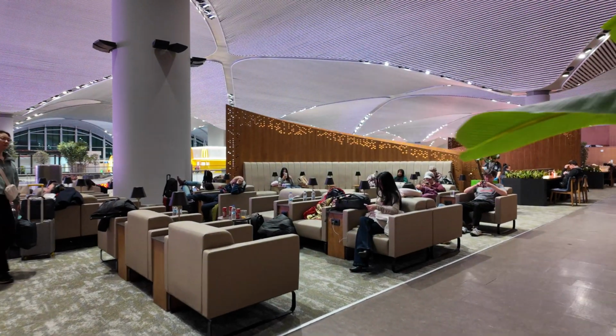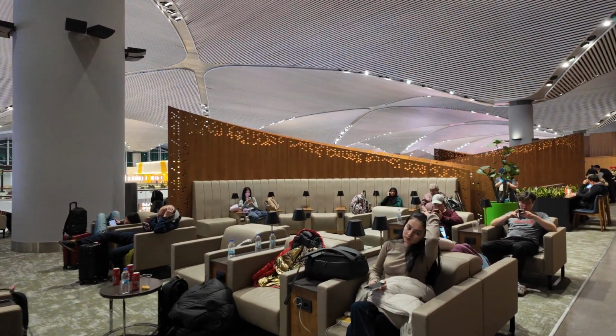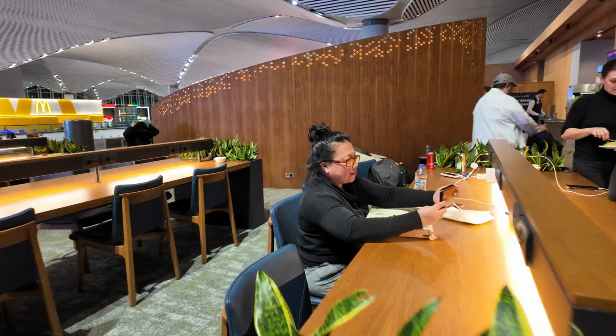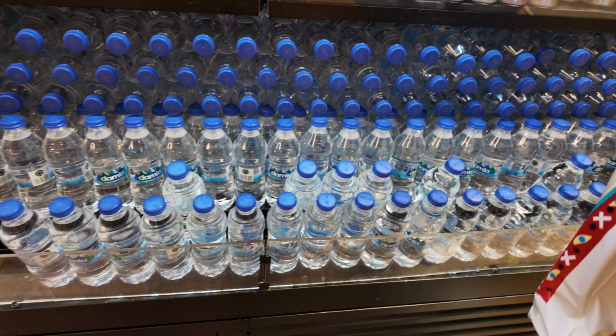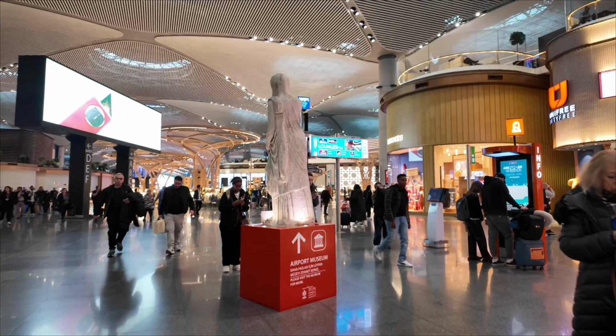As cozy as you are, do not overstay. My family and I were allowed to stay for 6 hours at the time of filming, so put an alarm on and check out on time. Lastly, grab a couple of bottles of water with you for the long plane ride since you're still within the security gate. There will be more to show you on our second visit on our way home, so be sure to keep on watching.